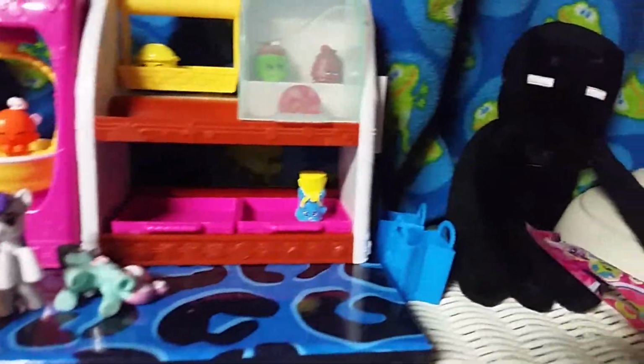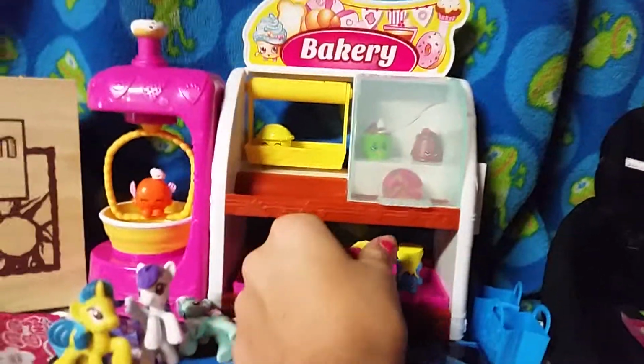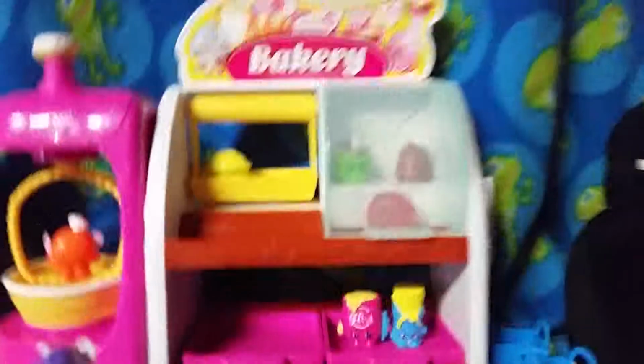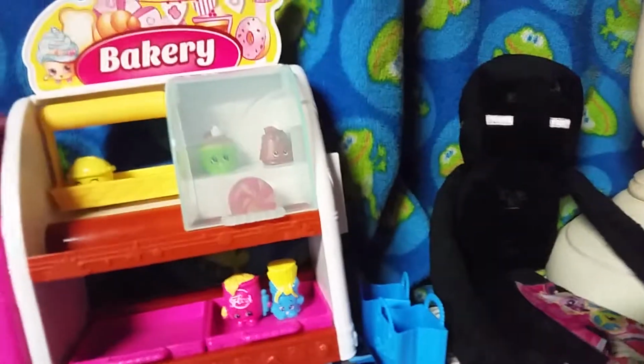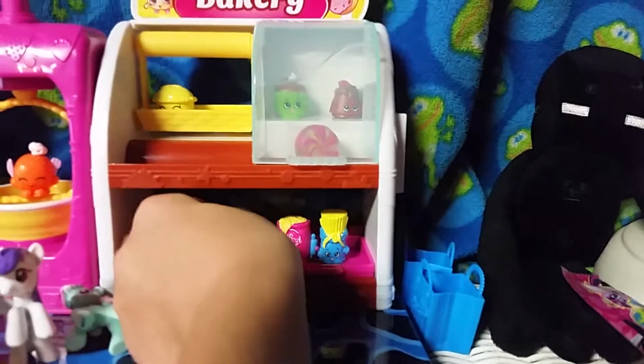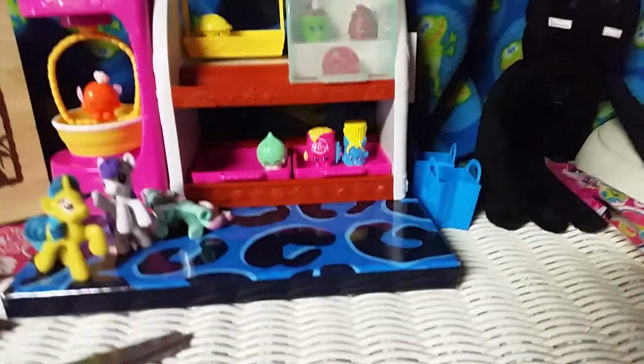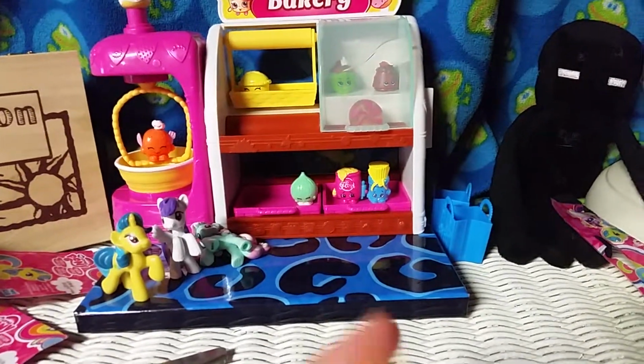So, maybe I could set some flour right there. There we go. And look, I'm gonna set Boohoo Onion there. There he is. One more. Who wants to volunteer to sit there? Me, me, me, me, me. Oh, look. We found someone.